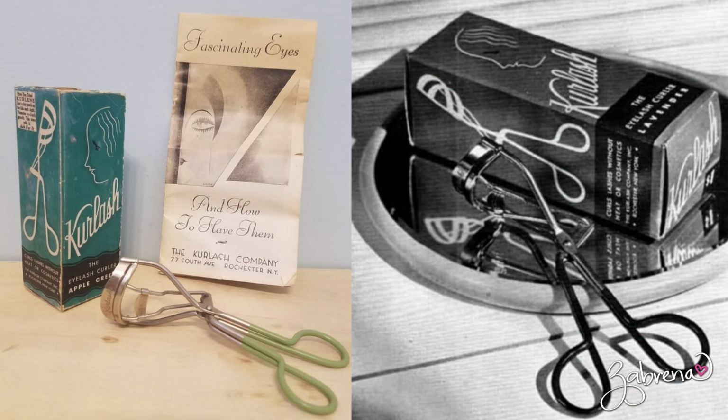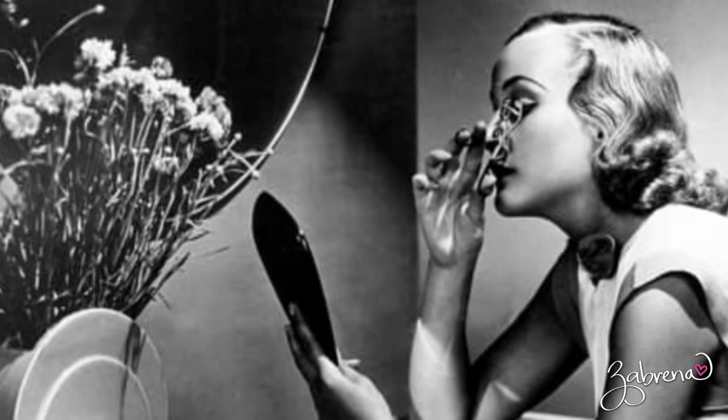And that was patented again by Charles Stickle and William McDonnell. And this newer model was also significantly cheaper compared to the Lash eyelash curler, and by the end of 1924, Lash was offering their eyelash curler for $1.